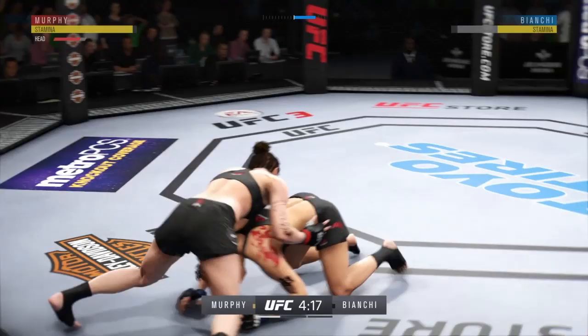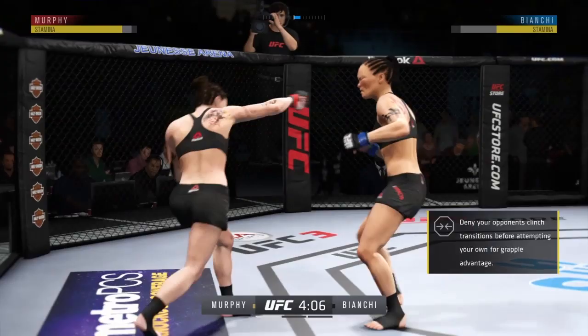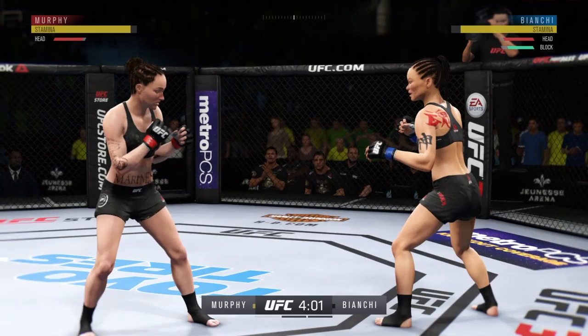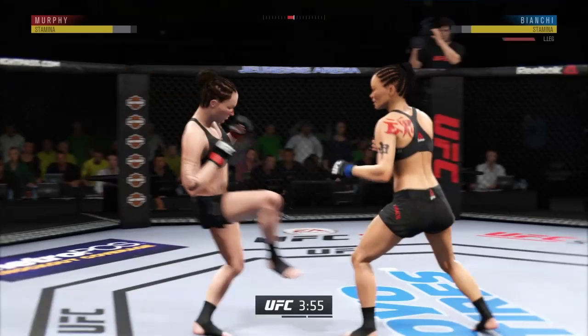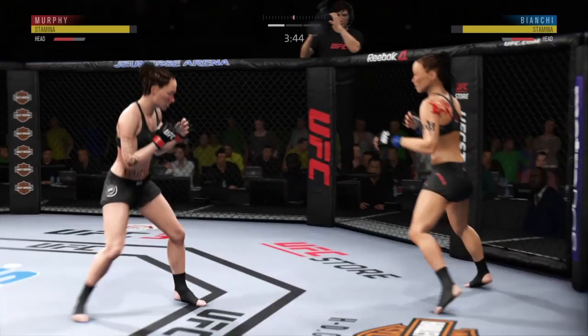Trying to take the back here. Back to her feet now. Good sign for her there. Successfully avoids the clinch. Oh, effective strike there by Murphy. Going to the body there with the right kick. Didn't quite connect. Well, she got cracked to the head there, Joe. She continues to be vulnerable to that strike by leaning in, almost moving into the strike at this point in time. She's got to get her head off of that center line. Nice punch. Whoa!